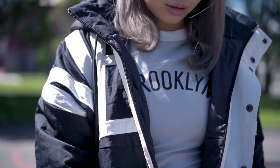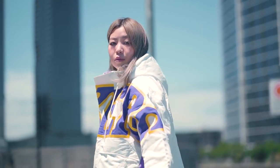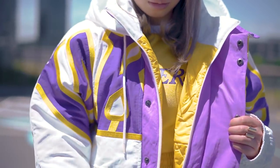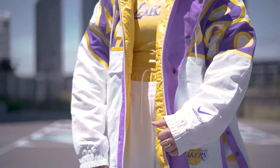Obviously this one here is the Nets colorway. It is in black and white. And then with the Lakers one, the base of the jacket is white and it has your classic Lakers colors, which is purple and gold. But what I really like about the Lakers one is that it has this nice contrast yellow lining. So when you have it on, I feel like you can see a bit of the lining peek through, and I feel like it makes it look much more interesting, if that makes any sense at all.